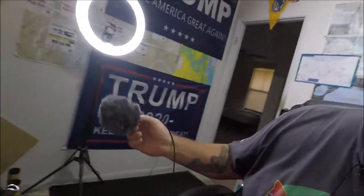Now they call this a dead rabbit. And I tested it and it works great too. So I can mount this maybe even on my light over here. See that big giant light? I can mount this on my light and it too will plug right in to the GoPro adapter. So he sent that.